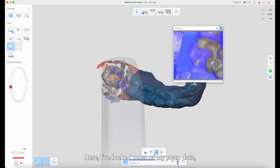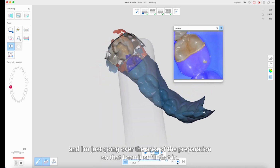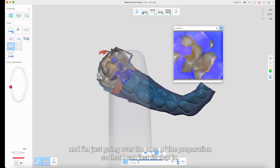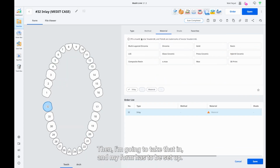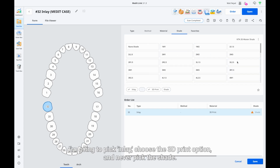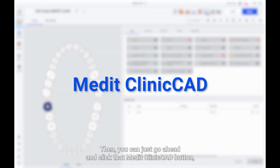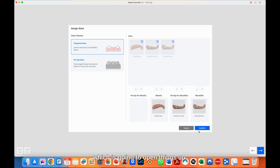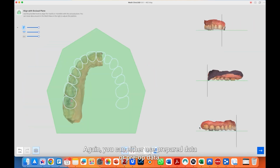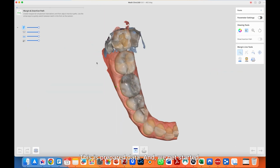So here I've locked most of my scan data, and I'm just going over the area of the preparation so that I can just fill that in, and then I'm going to take that in, and my form has to be set up. So I'm going to pick inlay, I'm going to do the 3D print option, I never pick the shade, and then you can just go ahead and click that Medit ClinicCAD button, which is going to open things up. And again, you can either use prepared data or pre-op data. This is prepared data, and we get started.